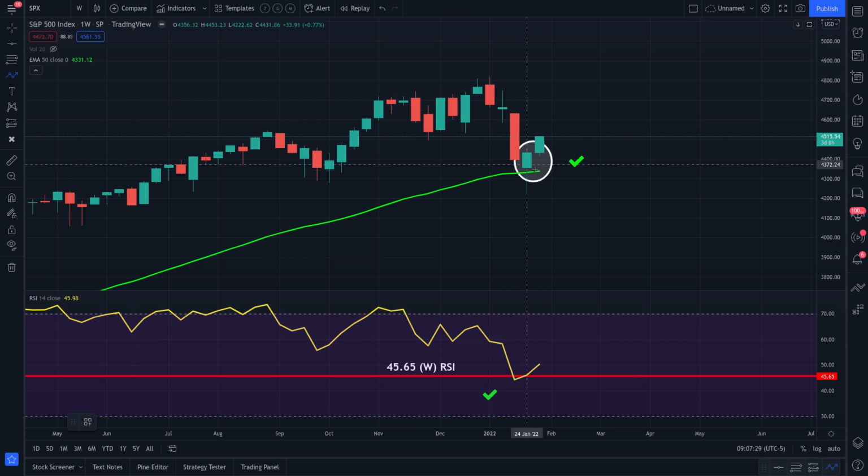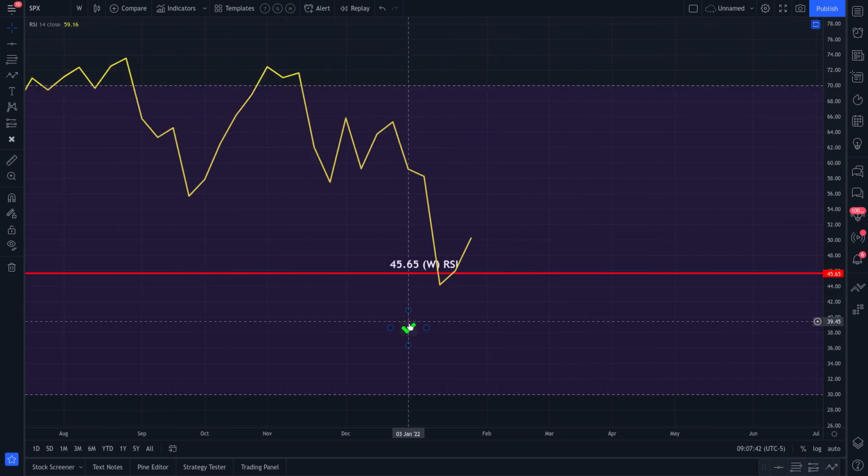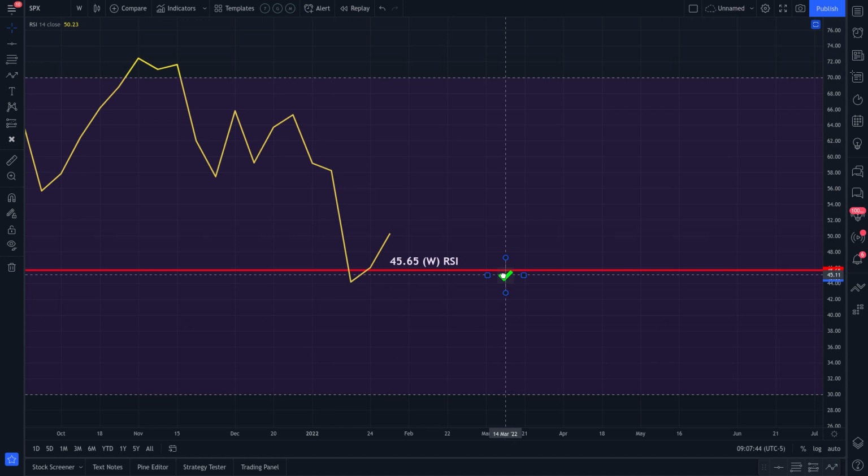As many were saying, the markets are going to crash. We were just looking at the 50 exponential moving average. We wanted that weekly candle to close above that level. It was beautiful, very, very nice, a beautiful check mark. And I think we can have an official check mark for the 45.65 weekly RSI. It is currently above that level.